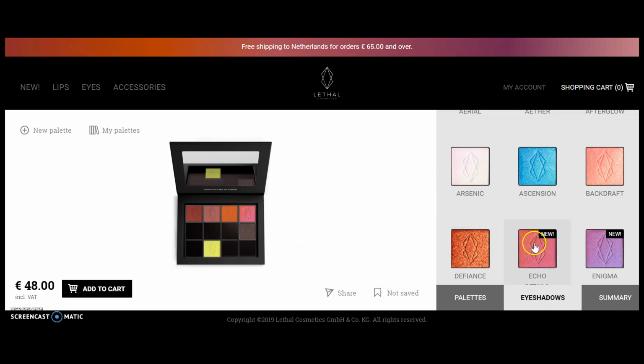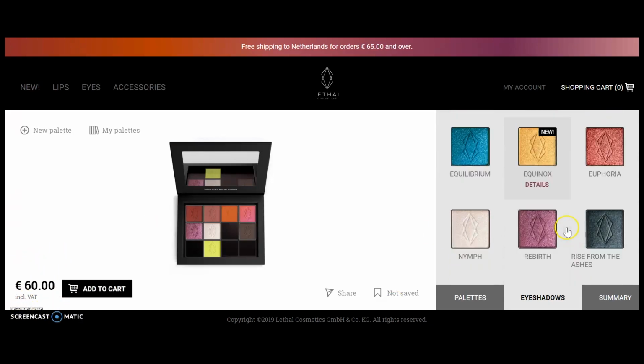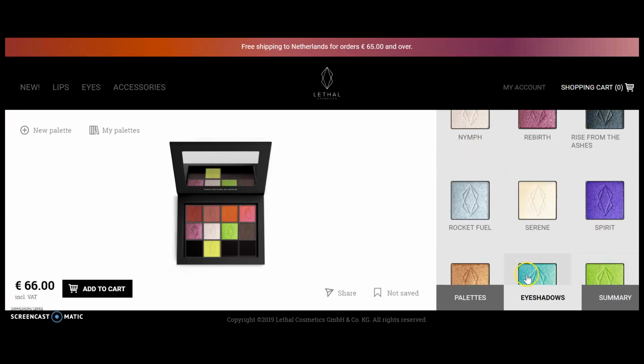And if you fill a palette, let me fill it all up for you. You can see that if it's not filled, we have now a total of 60 euros. But let me fill it up just with random shadows now.